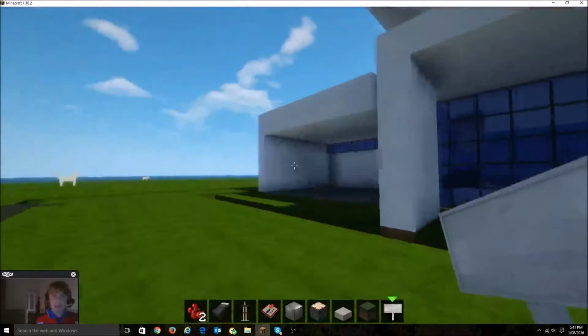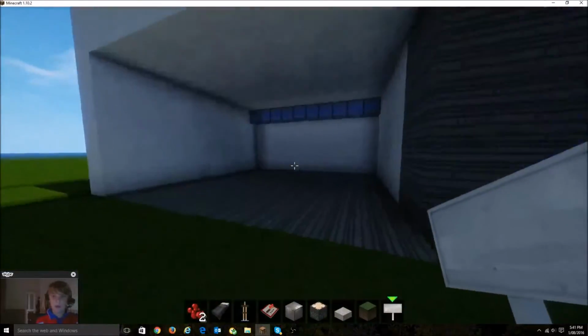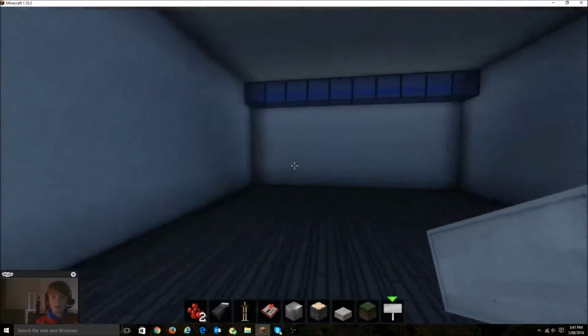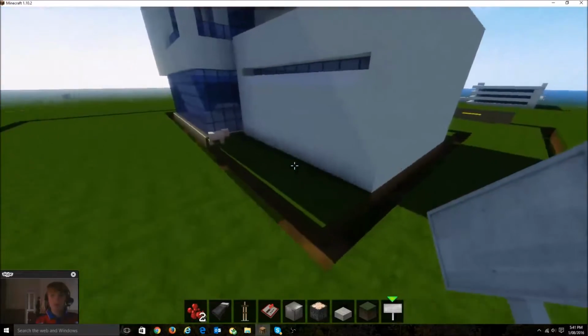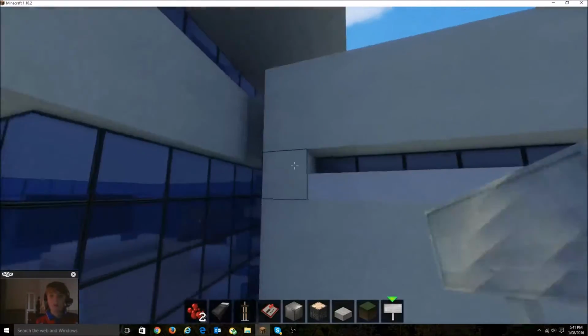And go up here, and here we have the garage. It's not 100% finished, but I'm pretty sure it looks pretty good. Mountain range door. And if we go to the back here, it has a really cool effect with the snow.